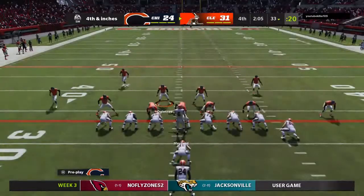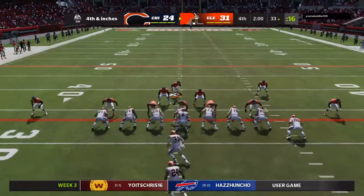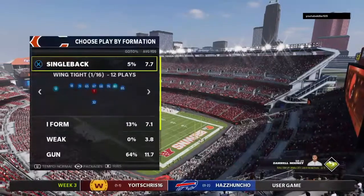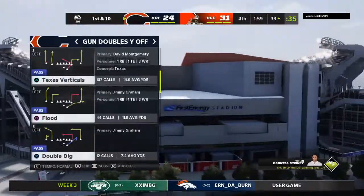This offense converted once on fourth down earlier. Now they're out there again to try once more. Mayfield keeps it himself. And this will depend on the mark. I'm not sure he pushed the line forward. And indeed he did not. They stop him.